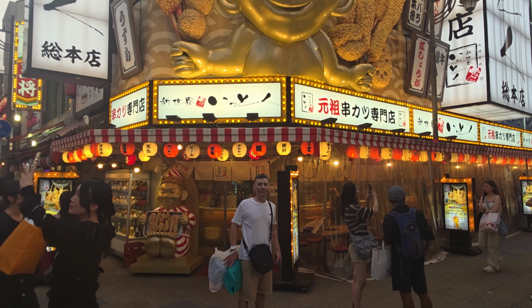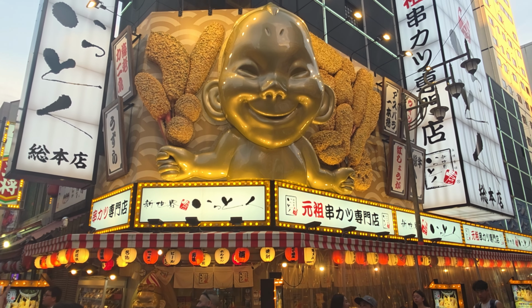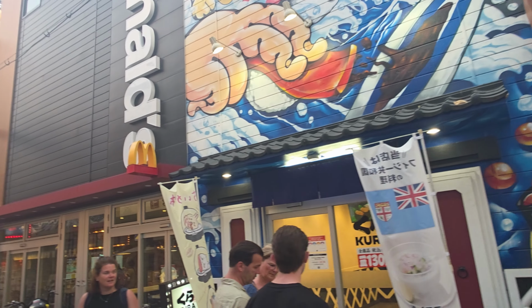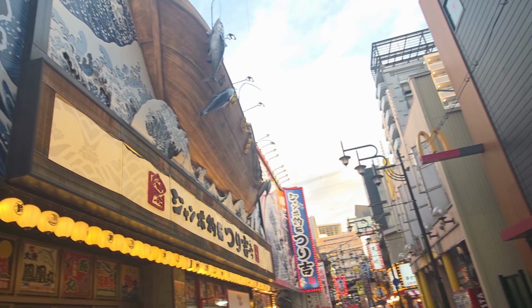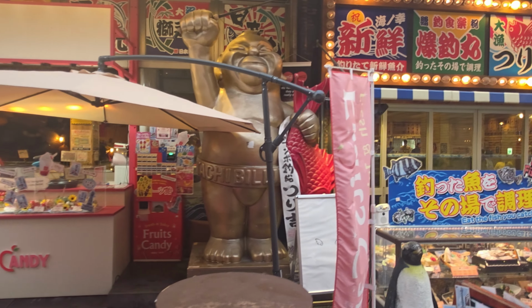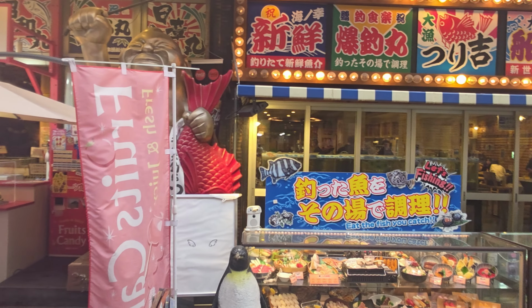Walking the streets here, it's classic Osaka: big colourful signs, pachinko parlours buzzing away, and the smell of fried food everywhere. This is actually the home of kushikatsu, deep fried skewers that are one of the city's specialties. We didn't come here with a plan, just grabbed a bite and soaked it all in.